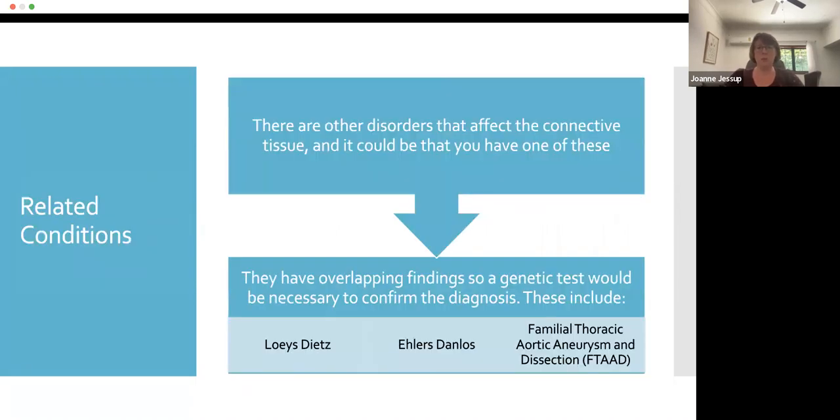Finally, it's worth being aware that there are other related conditions, connective tissue disorders, which have a lot of overlapping findings with Marfan syndrome. If doctors aren't sure about your diagnosis, it may be that you are referred for genetics to try and get a concrete diagnosis, and you may end up with one of these different conditions, Loeys-Dietz, Ehlers-Danlos, or a condition more linked to just the aortic aneurysm or the heart side of the condition. It's important that they get the right diagnosis, because often management changes slightly and the way that we look after patients changes slightly. So it does mean that it's an important distinction that needs to be made.